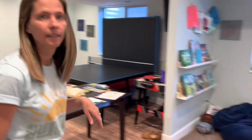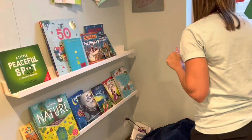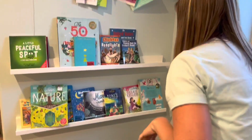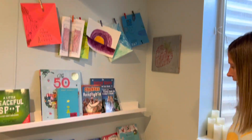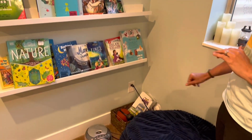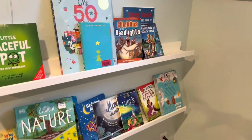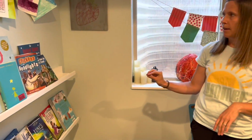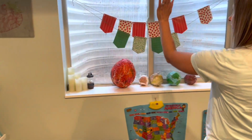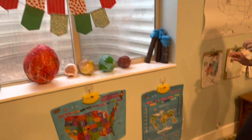Over here, we have our little reading nook. While I'm working on some kids, other kids can come over here and put in a DVD or CD and listen to some of the books on CD, or they can pick a book off the shelf. These are geared more towards things that we're learning about that month. And then they write their spelling words on the windows or wherever, so those are quite messy.